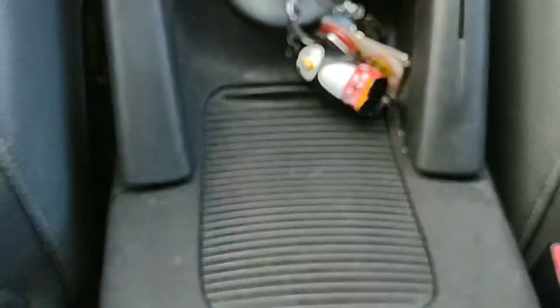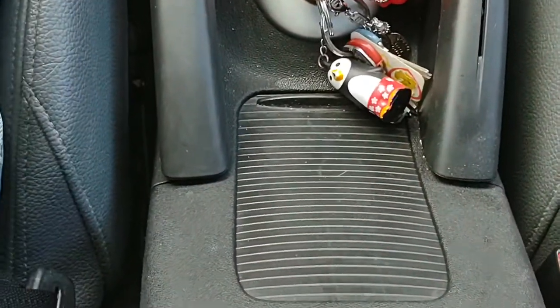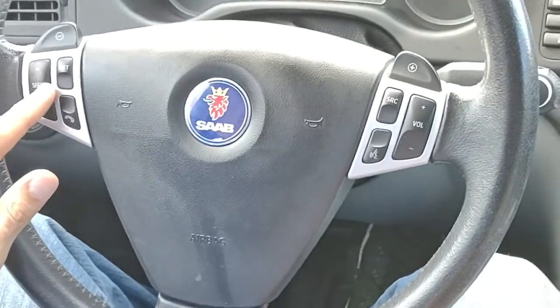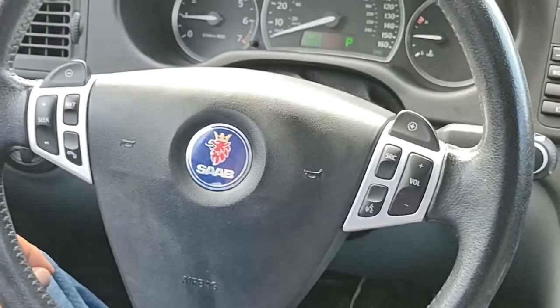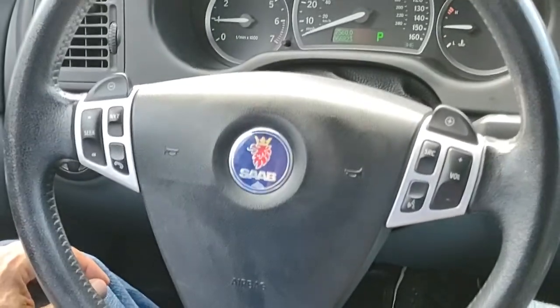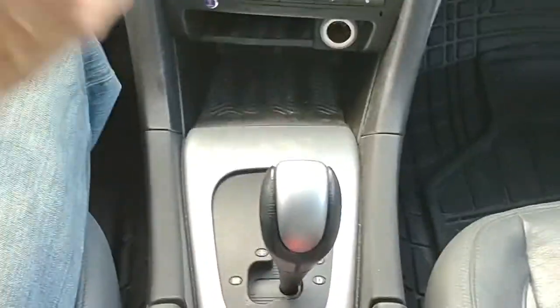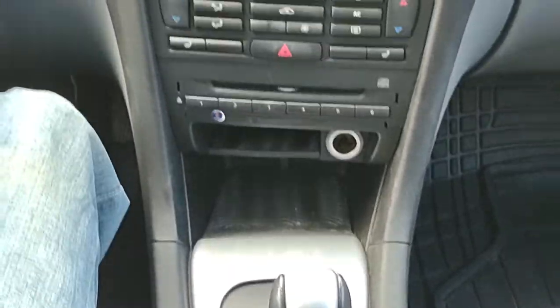So we're gonna go quickly to the steering wheel. This is a paddle shift. You got your volume control, seek. You can seek your channels, pretty self-explanatory through there. I'm going to go ahead and pull it into park. It's in park. I'm going to go ahead and pull it into drive. And we're going to take a little drive.